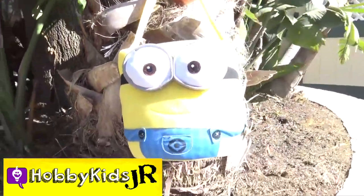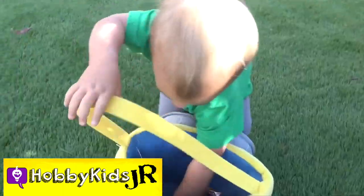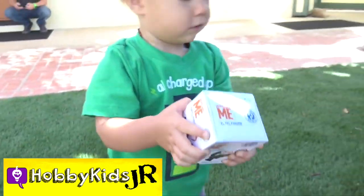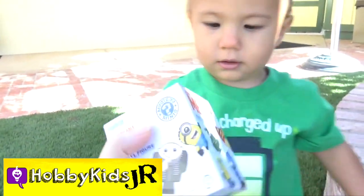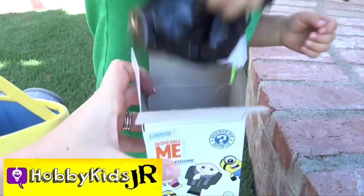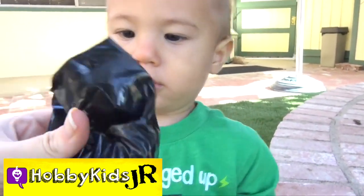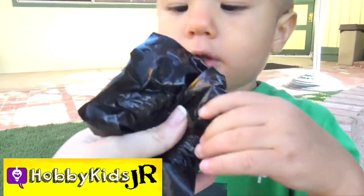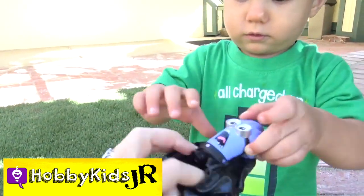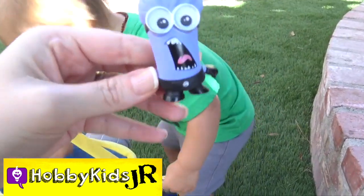We found the minion head. You got a Despicable Me blind box. Ooh, I wonder which character we got. You got the purple minion! Look at that face he's making!